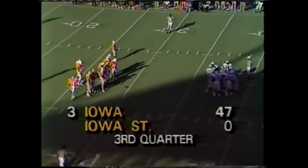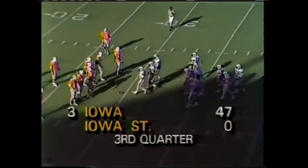47-0, the Hawkeyes beating Iowa State in a ball game many of you were watching out in the western and midwestern part of the country. Here it's 24-0 Tennessee. Auburn on 4th down and a yard. And the ball goes to Reggie Ware, and I think as he went over the top, he probably got enough, judging from the mark of the linesman.